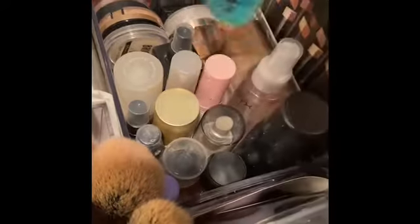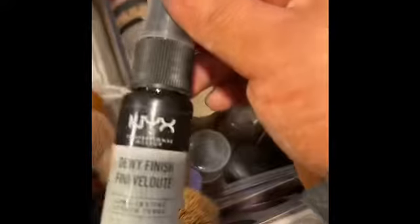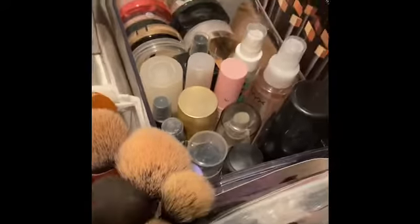This one I believe I got in a Birchbox, which I don't use for makeup. I more so use it to wet my soap brow, but it works great. And then I have a few little ones like the NYX Dewy one. I have this one, which is really great, the Lancome Fix It and Forget It. And that's it for that pretty much.